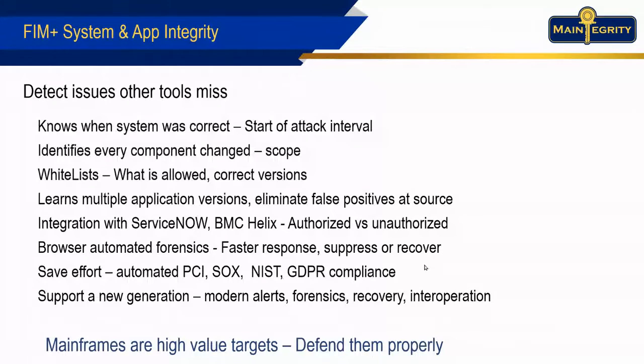And then we really get down to what brought us to this meeting, which is how do we save effort? And we do that primarily on the compliance side, but also very much on the security administration side, because all this faster response and authorized versus unauthorized knowledge really eliminates all kinds of false positives created by other tools, not FIM Plus. But the same tools allow you to react very quickly. And now we can really talk about the mainframe being the center of an enterprise solution because it interoperates with things in the cloud and it gives you the capability to recover in a modern manner.